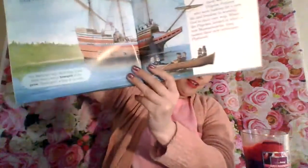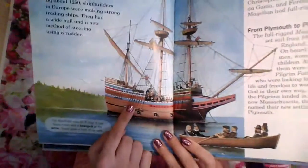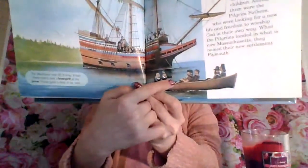On board were 102 men, women, and children. Among them were the Pilgrims' fathers, who were looking for a new life and freedom to worship God in their own way. When the Pilgrims landed in what is now Massachusetts, they named their new settlement Plymouth. Plymouth Rock, to be specific. But yeah, that's what they came from England on, and then they would get in their canoes to go to the mainland once they arrived in America.